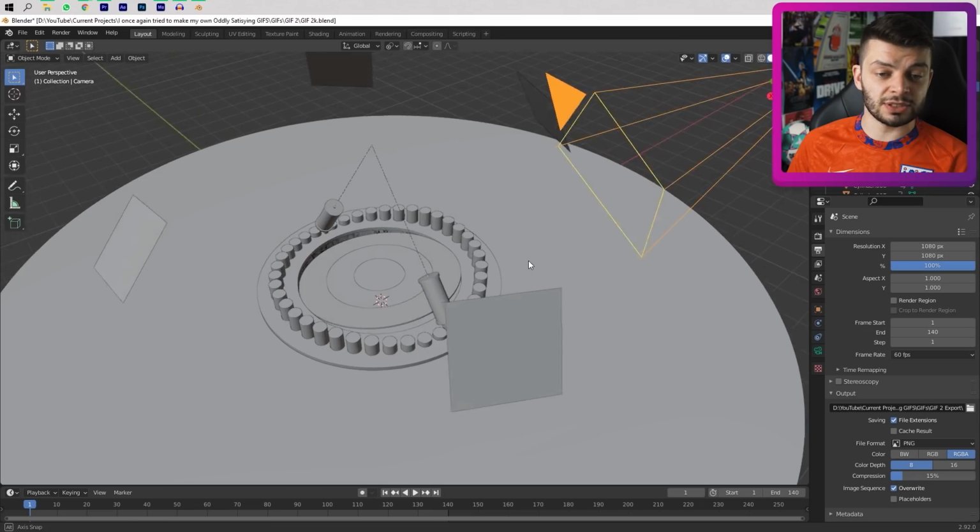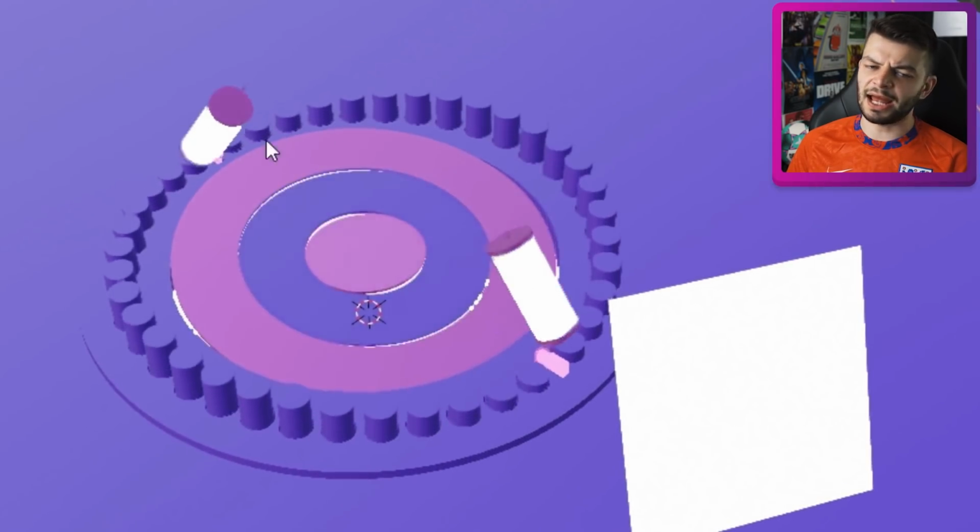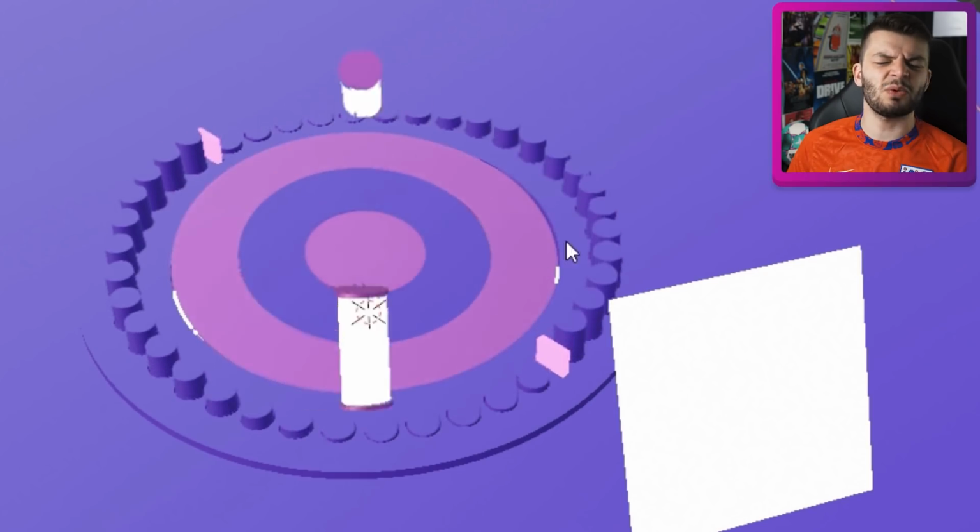It's this big grey monstrosity again, but you slap on some colours, you click play, and oh, look at that spin and that wobble. Oh yes.